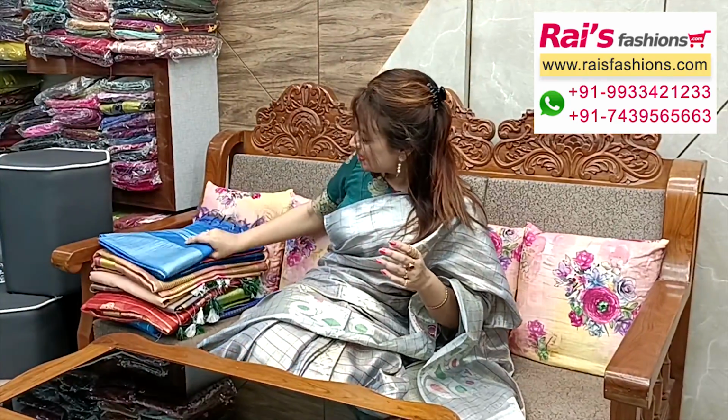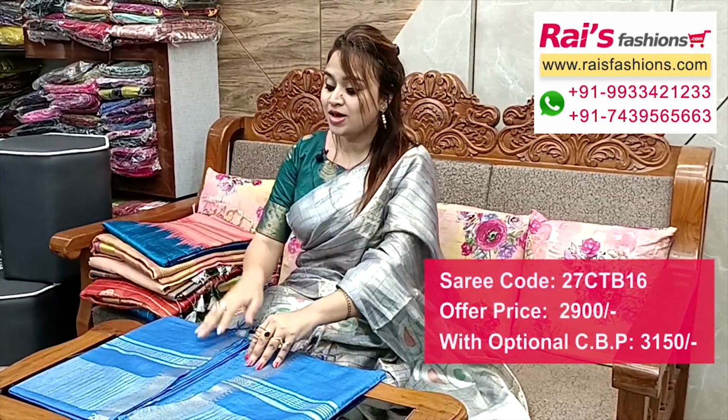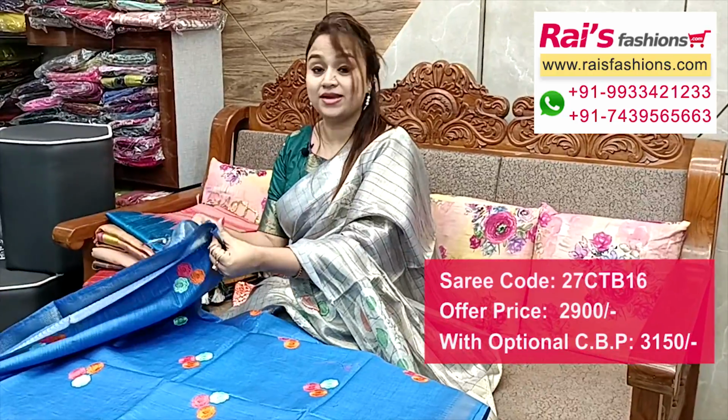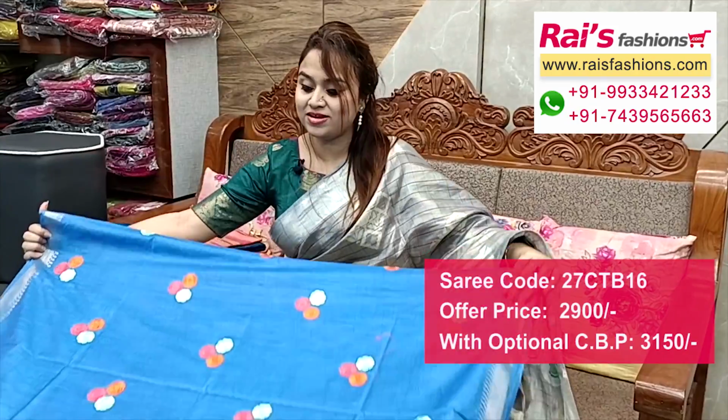And next one else, nice color combinations, pure handloom, soft silk material, weaving border design, fully fine weaving, 1-inch highlighted border, all over embroidery buta design, very nice looks.